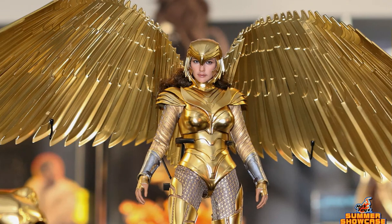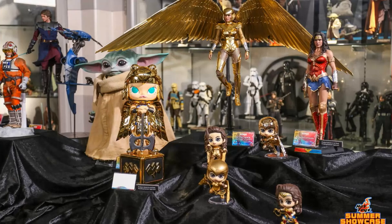This figure, I think this one looks much better just because, helmeted, it hides some of the facial features, so it makes it look a little bit better, as well as obviously fully clothed, you don't have that rubber issue. So this is a cool one. Went on pre-order a while ago. Here's a nice shot of both versions of Wonder Woman together.